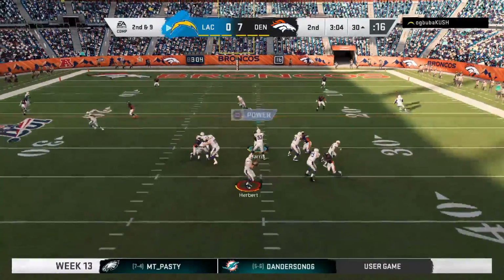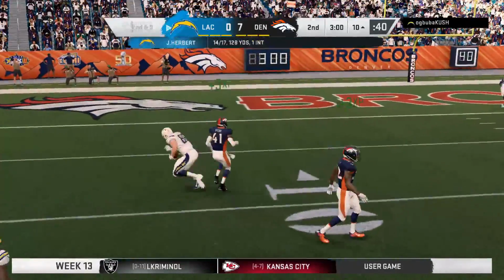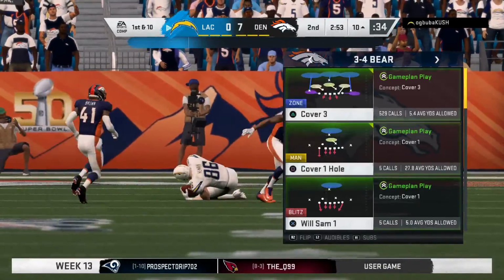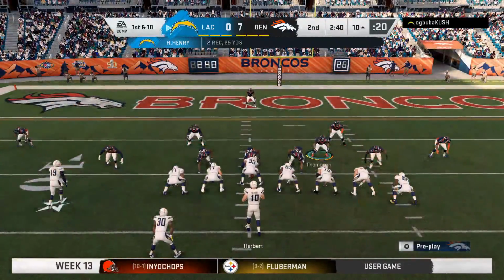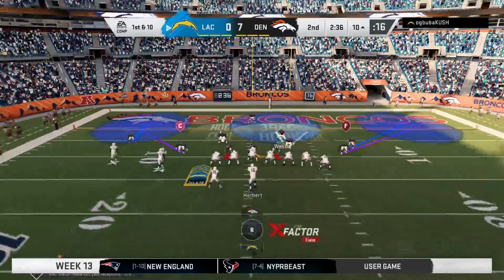Off the bootleg, Herbert. And caught by Henry. 50 catches for him now on the year, and he's got a 1st down. Such a valuable commodity to have a tight end who can run and get open. How about what he just did there? Worked his way from right to left across the field and found his way free. A first red zone opportunity here for the Chargers.